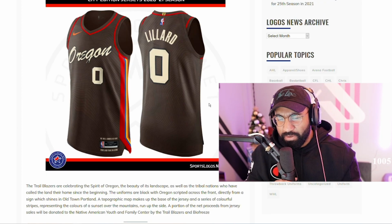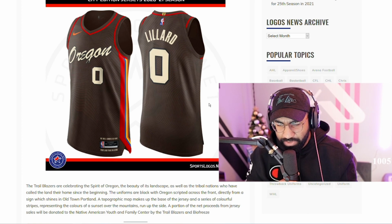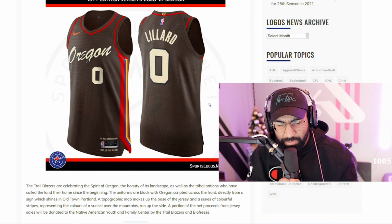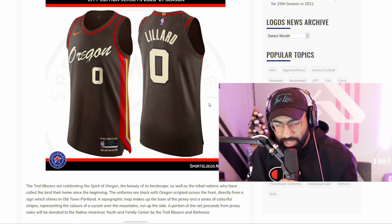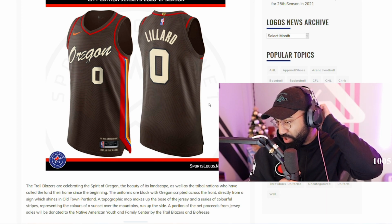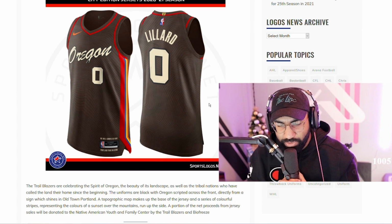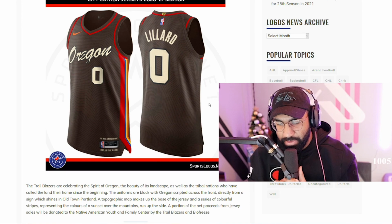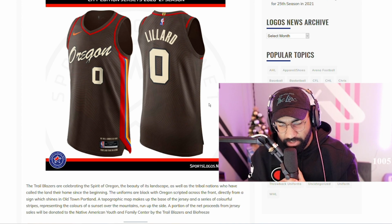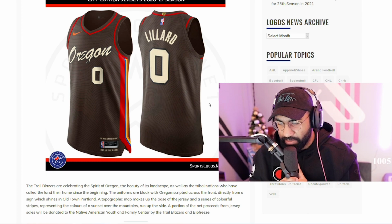Trailblazers are celebrating the spirit of Oregon and the beauty of its landscape, as well as the trail of tribal nations who have called the land their home since the beginning. I respect that. The uniforms are black. Okay, they are black. With Oregon scripted across the front directly from a sign which shines in Old Town Portland, a topographic map makes up the base of the jersey, and a series of colorful stripes represent the colors of a sunset over the mountains run up the side. Everyone's doing sunsets and sunrises, dude.